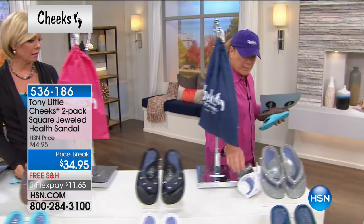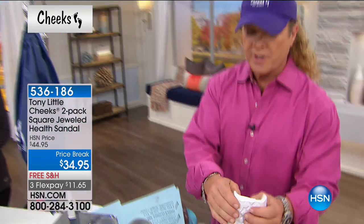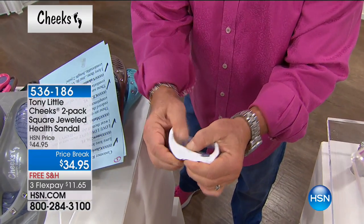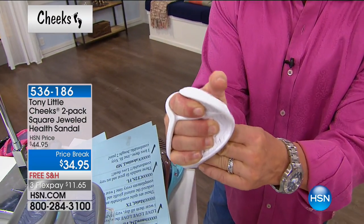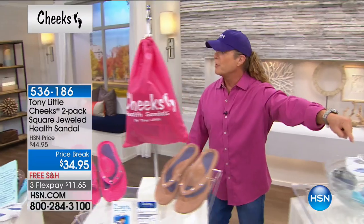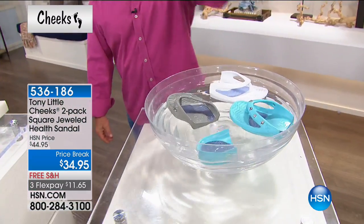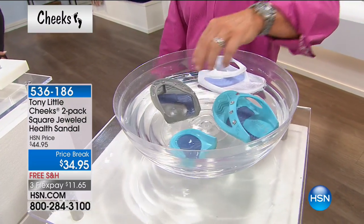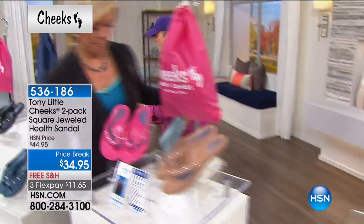So we cut them in half just so people can see. When you cut them in half, you understand what you're getting. That is what your feet are walking on. And when your foot is in it, see how it flexes with your foot? They are completely waterproof, completely scuff proof. You could fall in the water, it will hold you up upside down. All right, not really, but they are waterproof and scuff proof.